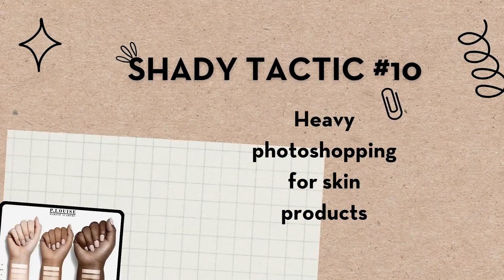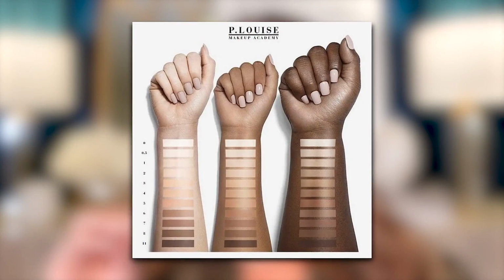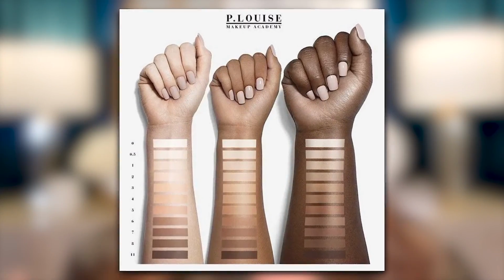Shady marketing tactic number 10 is heavily photoshopped images for skin products. This is kind of like the mascara one too, you all. This one drives me crazy because no one's skin is that smooth. Now, do I know that some photoshopping and filters exist? Absolutely. I can't sit here and complain about it because it is common. But what I have an issue with is when it's so obviously filtered, or when swatches are faked. Oh my gosh, you guys, that one drives me crazy. You see swatches and they look like computer swatches, like they were drawn on in Photoshop, and you're like, that's not even a swatch of that product.